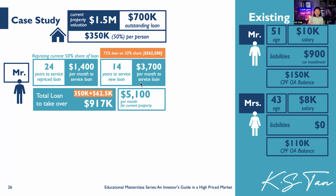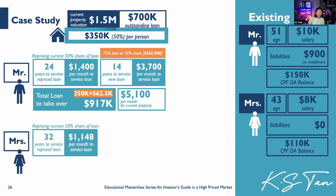That's if Mr. were to take over. But what if Mrs., the wife, takes over? How would that look? The wife is 43 years old, as you learned. If the wife were to take over the existing $350,000 loan, she can borrow up to 75 minus her age, because this is a repricing. 75 minus 43 is 32 years. Because of that, the installment drops to $1,448, compared to $1,004 for the husband.